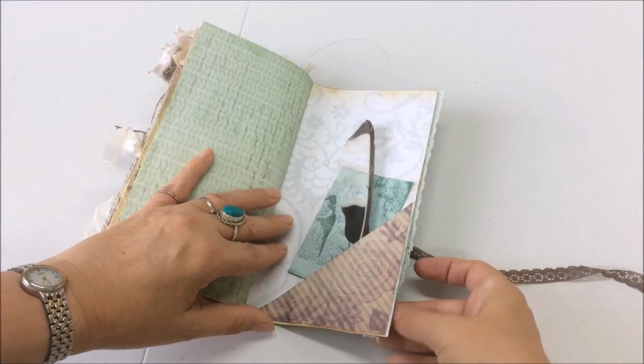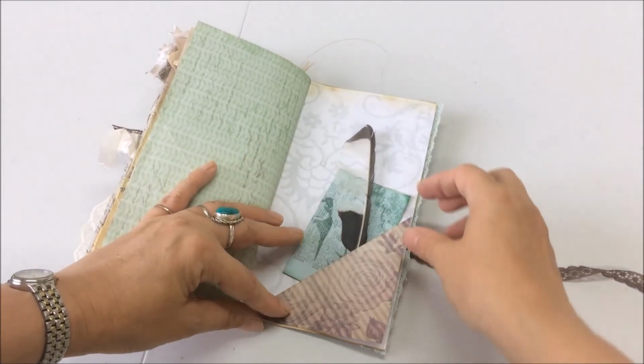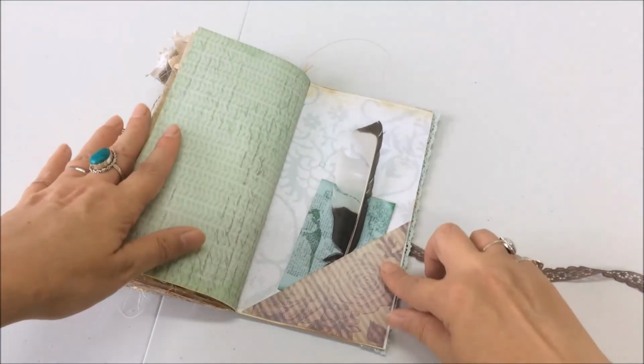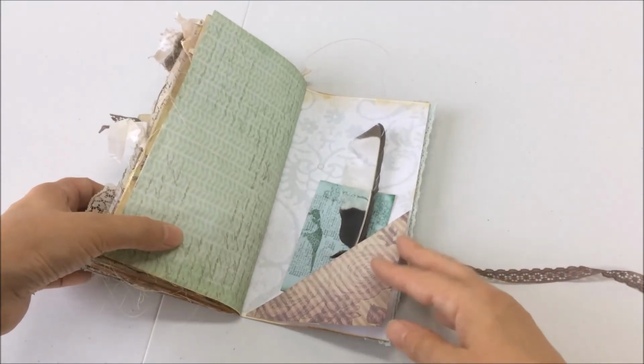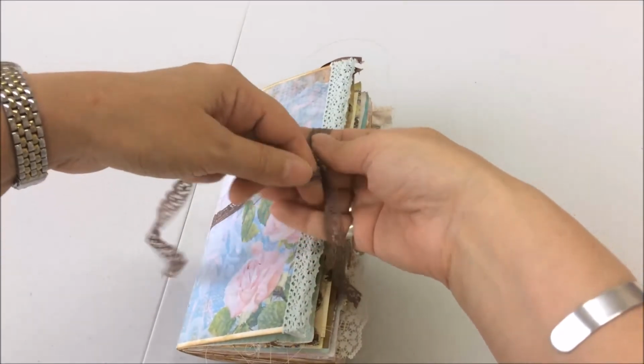And then that's the back cover. I've got a little flip out there for a bit of extra journaling space. And I've included a magpie feather, because I like magpies. I think they're beautiful birds. And that's it, that's my very first junk journal.